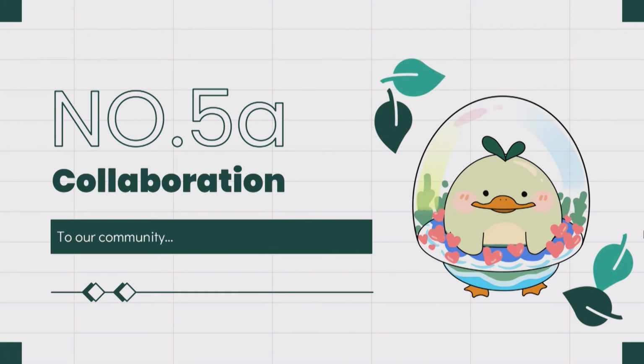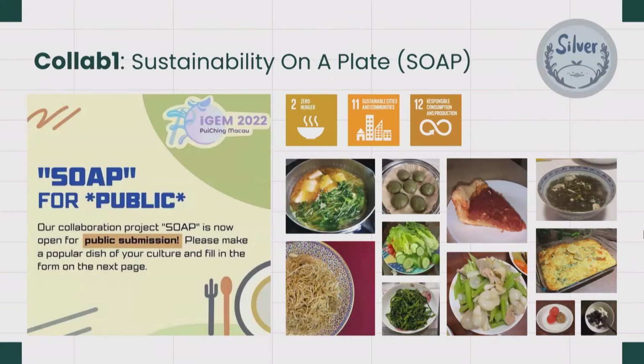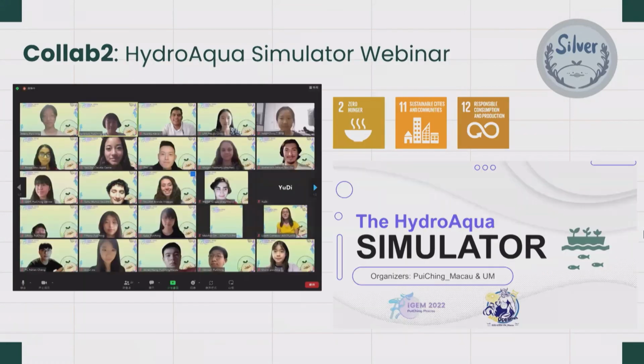Collaboration is essential to us. Amongst our various efforts, there are 2 that I would like to point out. Our first event was Sustainability on a Plate, SOAP. It is related to SDG 2, 11, and 12. We invited iGEM teams and the public to prepare dishes with crops growing in eco-friendly methods and included a survey about hydroponics. It was shown that hydroponics is well recognized but uncommon. We concluded that people can incorporate green produce into their daily diets.